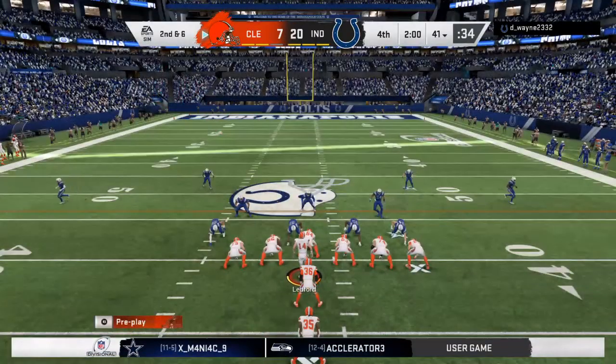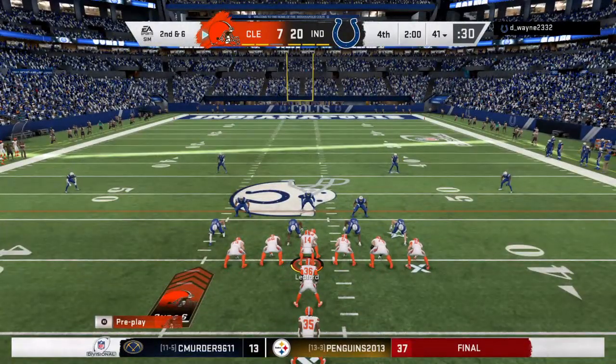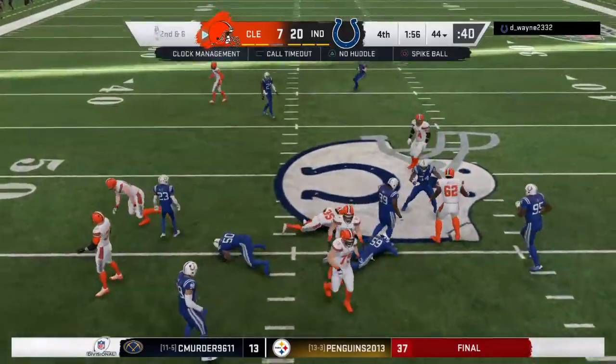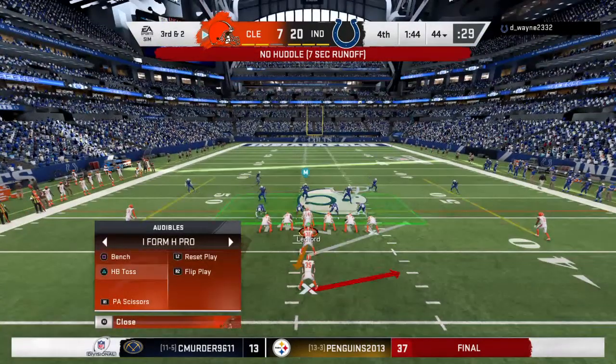So the Browns in possession of the football here as we get you reset. And let's see what they've come up with offensively after having time to talk it over. They'll keep it on the ground. Harper still a couple yards short of the first as the 3-yard gain brings up a 3rd down.